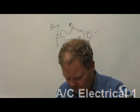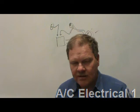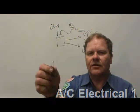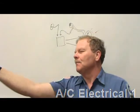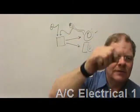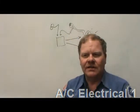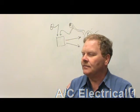This little thing right here, and you can buy these at Radio Shack. See this little thing right here? That little thing right there is an electric eye. Now, it changes resistance whenever you change the light that's hitting it.